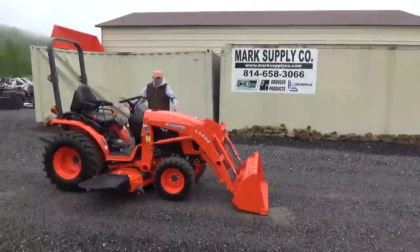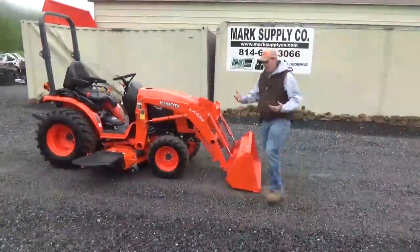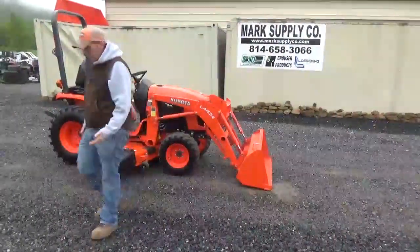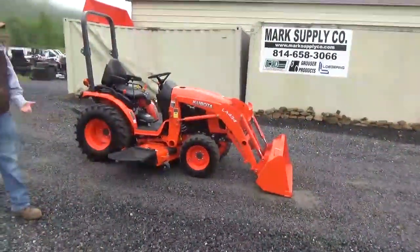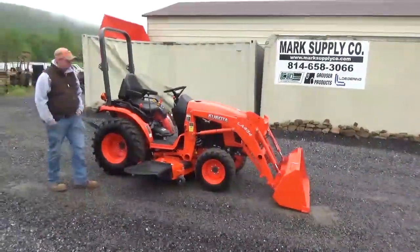Hope you can see that from the video. I didn't do a lot of running around. I mean, this tractor really speaks for itself. It is a brand new tractor. The mower deck's never been used. It is under warranty. There's not much to talk about here. So there again, I'm being rude, but it's just the truth.